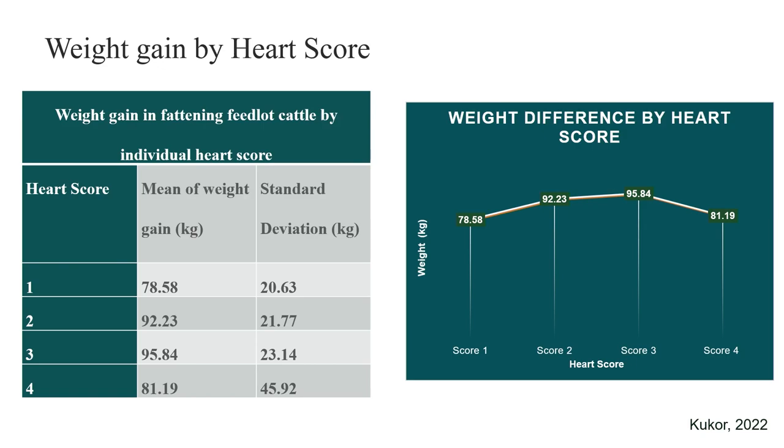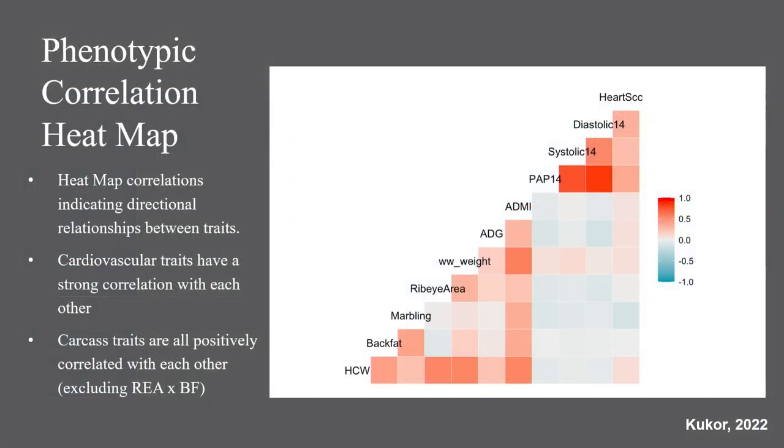Weight gain: we measured feed intake on these, so weight gain across that feed intake period is exactly the same. We see that same relationship there as we do with carcass. So the highest weight gain is over here with a heart score of 3, and then it begins to fall off there as you go from a 3 to a 4.